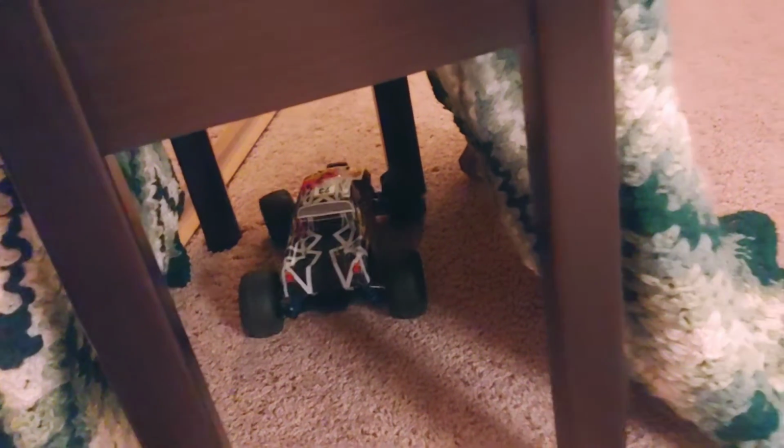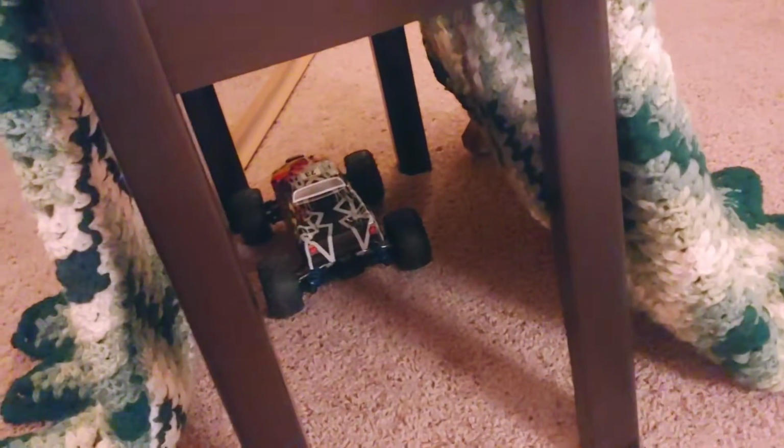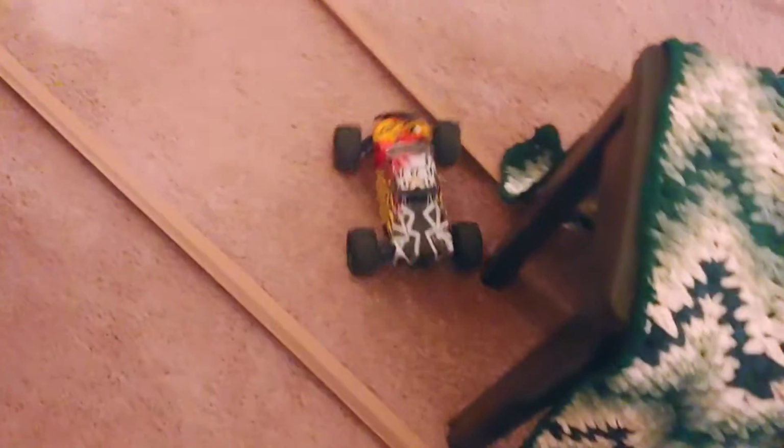There she goes. There she goes. Oh, she's hung up on the exit to the piano bench tunnel. Can she do it? Ladies and gentlemen, she is out of the piano bench tunnel. And now we are going to wash him. Go around the circle, and then it will be Fred's turn, and I will be holding the camera.